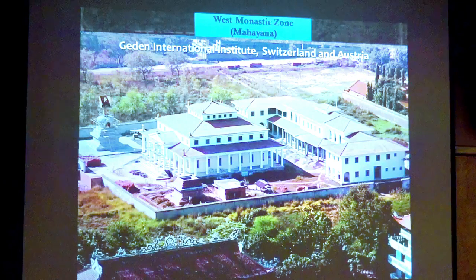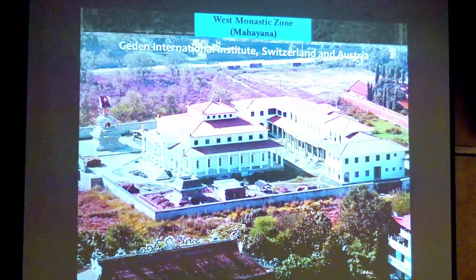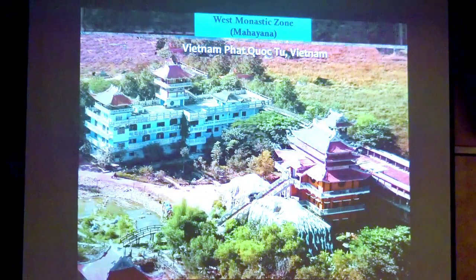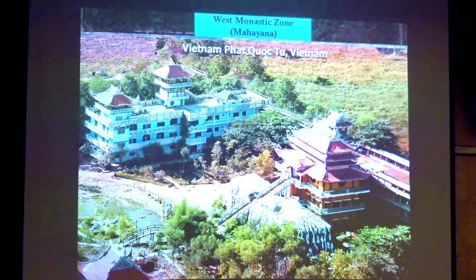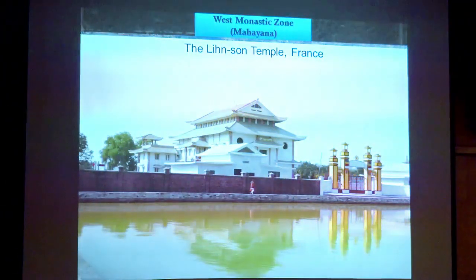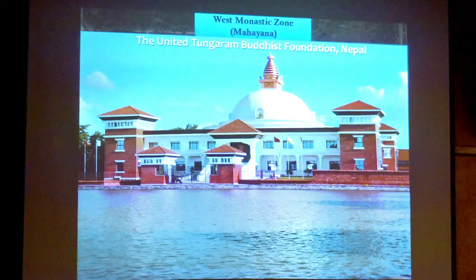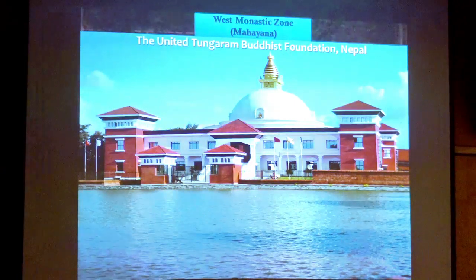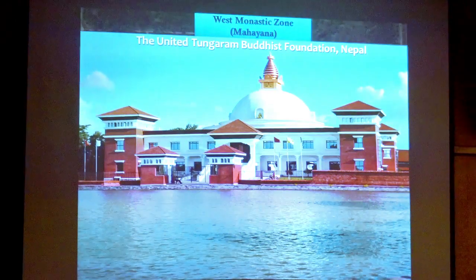This is Garden International, Switzerland and Austria. It's a beautiful construction. And this is the Vietnam Tetralam one. And this is the Linh Son Temple, France. This is the Linh Son Corporation, they are from France. And this is United Tungaram. The money is from Taiwan, but it's in a Nepali name. One monk called Tungaram, so it was built in his name.